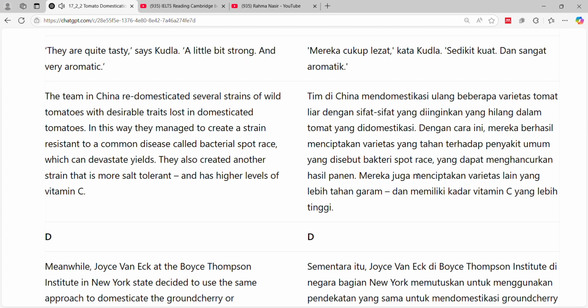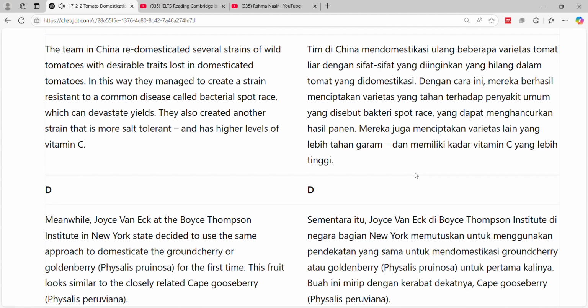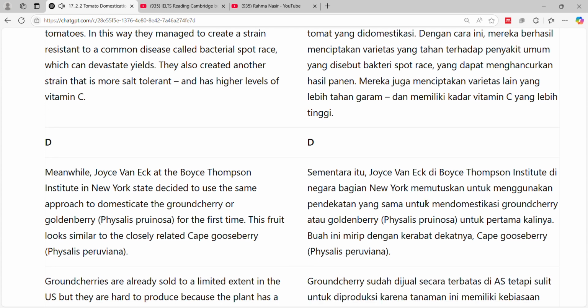The team in China re-domesticated several strains of wild tomatoes with desirable traits lost in domesticated tomatoes. In this way, they managed to create a strain resistant to a common disease called bacterial spot race, which can devastate yields. They also created another strain that is more salt-tolerant and has higher levels of vitamin C.